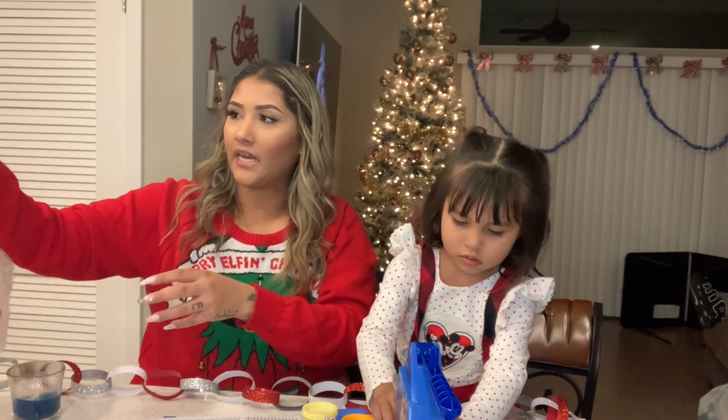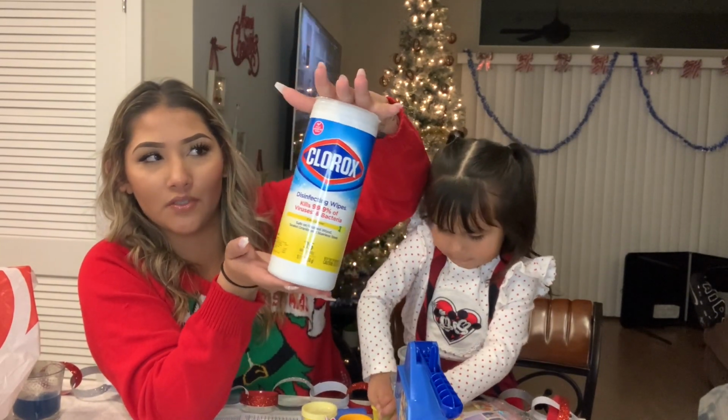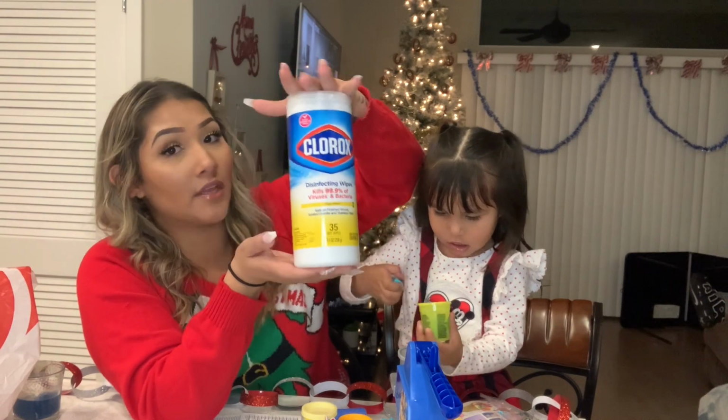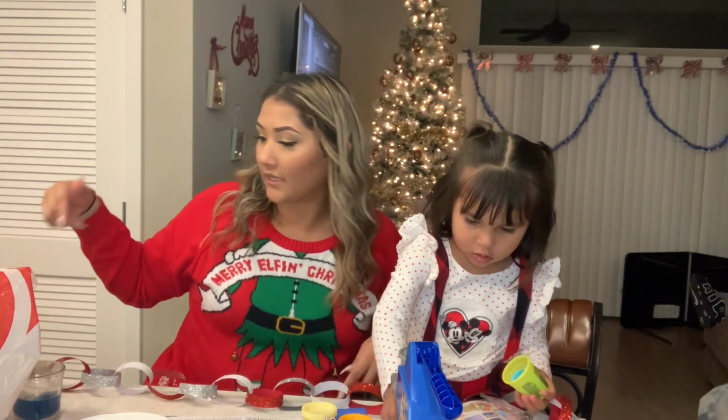And then I got some Clorox wipes. These were actually the last one, there were no other ones. This was the only one, as you guys saw in the video. I haven't had Clorox wipes for the longest time.